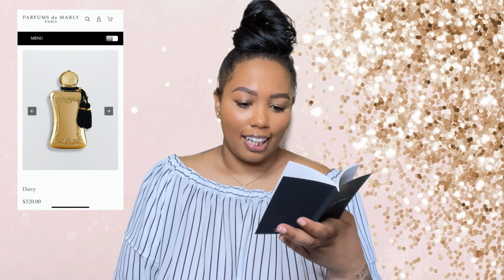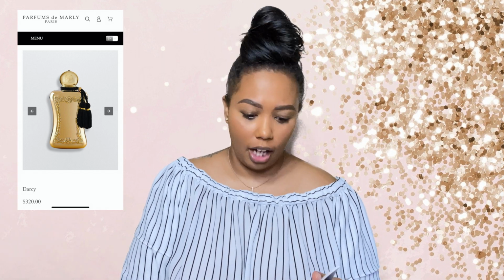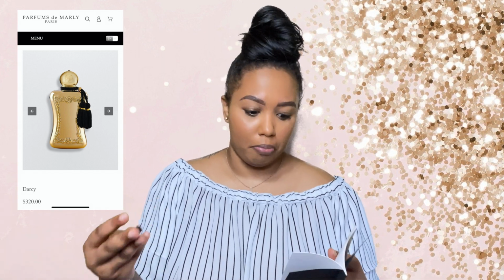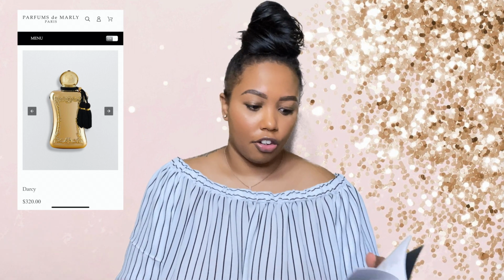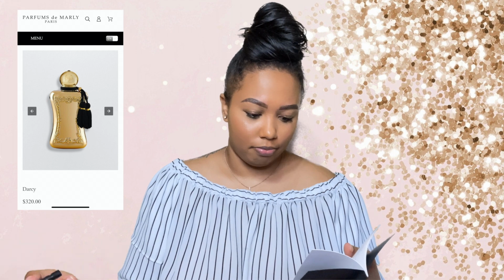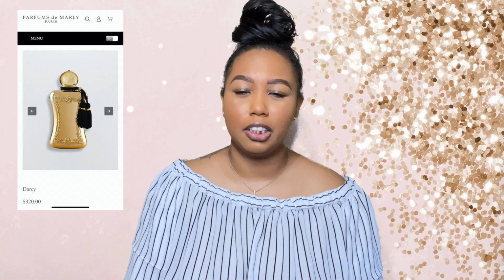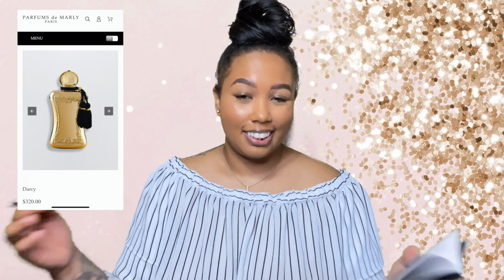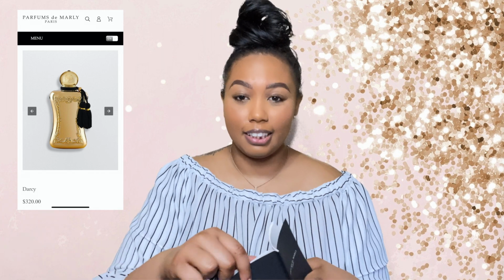To me, this is a nighttime fragrance. I wouldn't wear this during the day. It would be a little too heavy because you have that bergamot, you have patchouli, and you have musk. Out of the 6 notes, you're going to get mostly all of the, you know, musk, patchouli, bergamot. It's hard to explain, guys, honestly. But in the 6, you're getting mostly heavy fragrances. So, of course, to me, this is a nighttime scent.